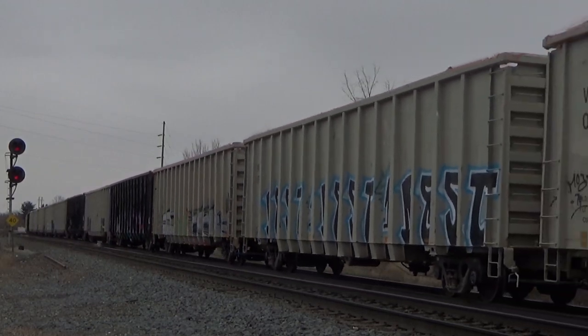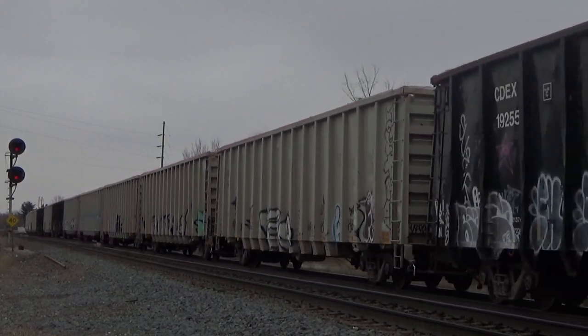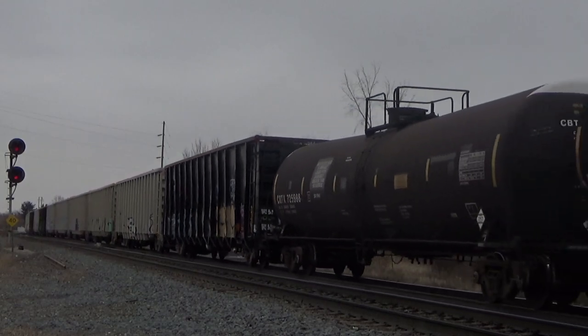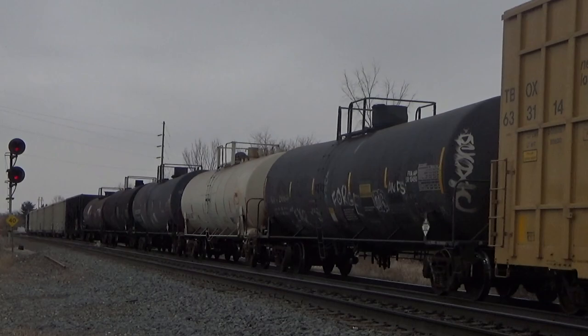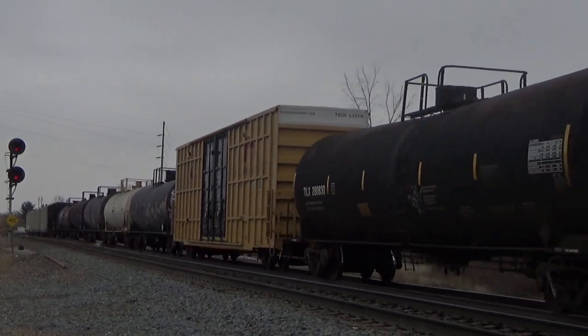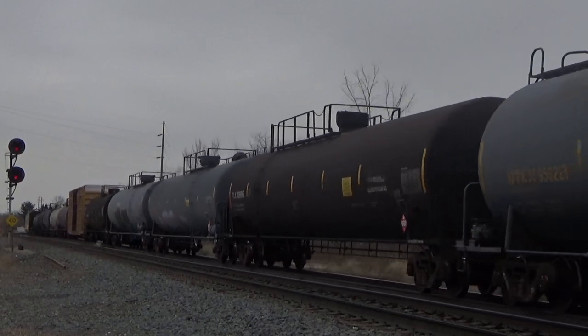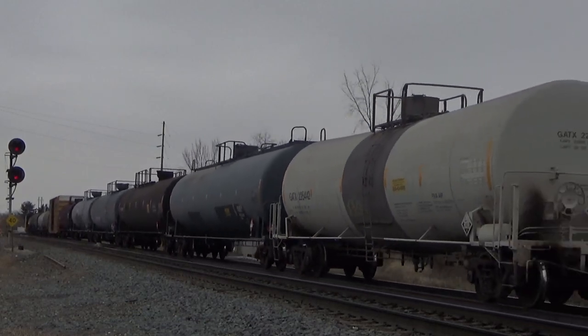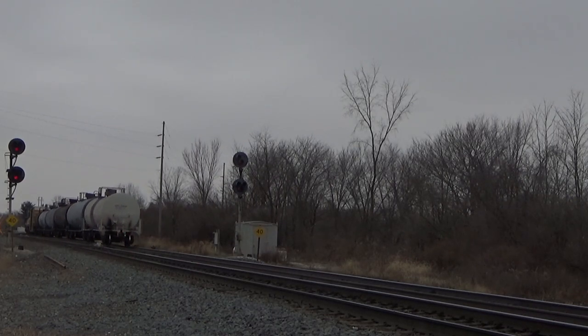I thought the 635 would block the other signal. Basically, these signals here on the Greenwich Sub are some old tri-lights that are still standing. A lot of these tri-lights are still standing on the Greenwich.